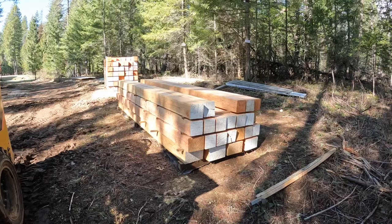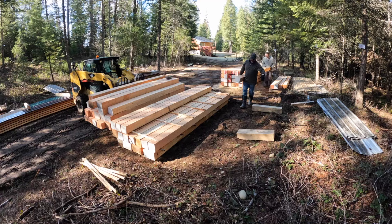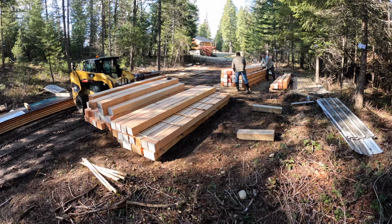We got all the 12 foot material in this lumber bunk, and we still have to mill up some 6x10x12s. I think we need 12 altogether, so then we'll go up three more rows, which leaves plenty of room on that lumber bunk for that.